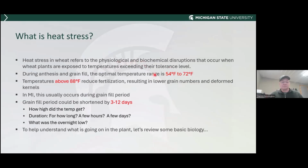What is the optimum temperature for wheat? It's 54 degrees to 72 degrees. So if you think about where we have been for the last week or so, we've been right in this optimal range. And so despite the cool temperatures we've had, the wheat is still actively growing. Now these disruptions start to occur when the temperatures get above 88 degrees Fahrenheit. And when temperatures get that high, we see reduced fertilization, which results in lower grain numbers and deformed kernels.